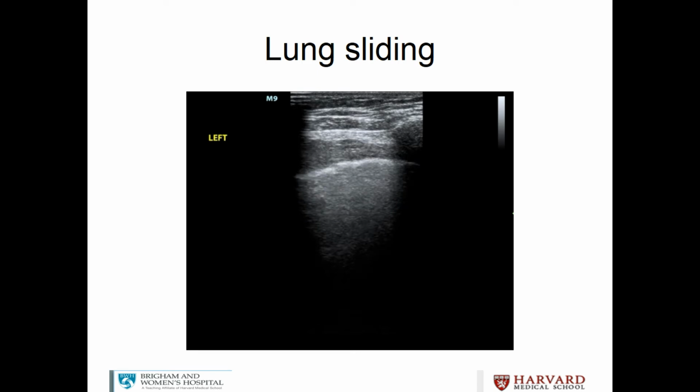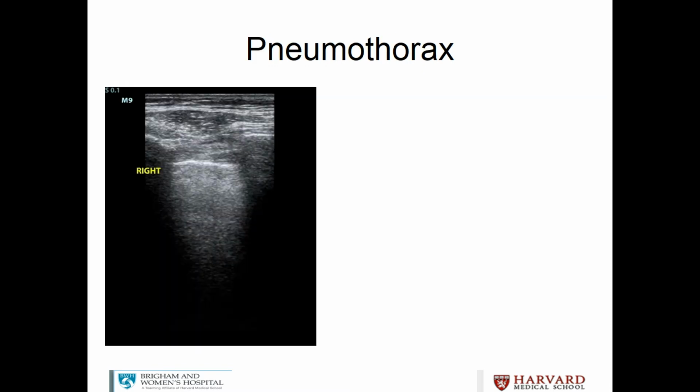So the presence of lung sliding rules out pneumothorax at the location that you looked at. So that's very important. The presence of lung sliding rules out pneumothorax at the location you're looking at. So now let's look at an example of no lung sliding.